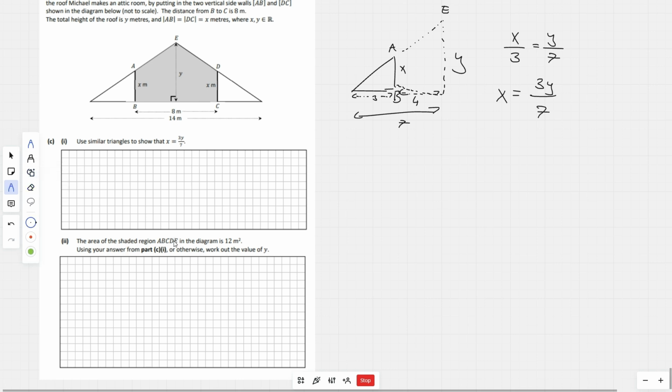The area of the shaded region ABCDE in the diagram is 12 meters squared. Using your answer from part C, part 1, or otherwise, work out the value of y. So looking at this one, the easiest thing to do seems to be getting the area of this rectangle here, and then getting the area of the triangle up top later. So first, let's focus on the rectangle. The rectangle will just be length by width, which will be 8 by 3y over 7, or 8 by x, but remember x is now equal to 3y over 7, so we can use that.